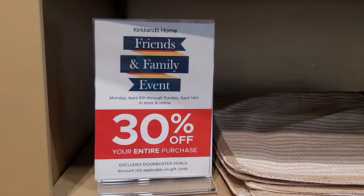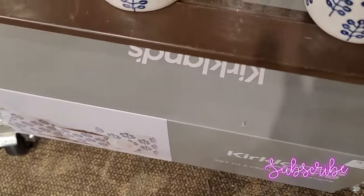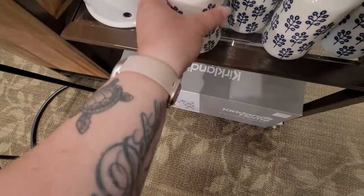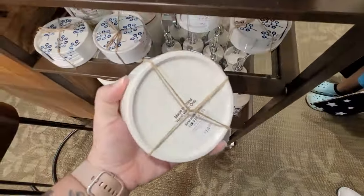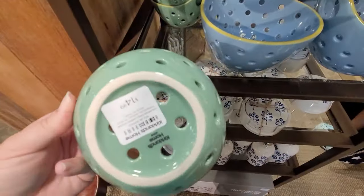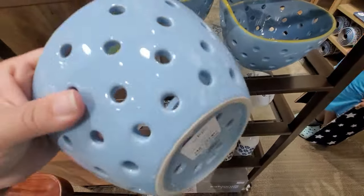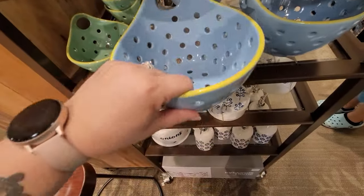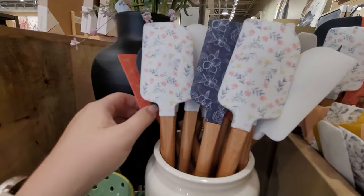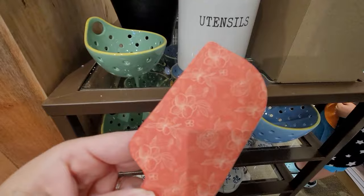If you're watching this before Sunday, April 14th, definitely go check out the event that they are having, the 30% off your total. That is such a great deal. The best time to shop at Kirklands for sure. Make sure you sign up for their membership or rewards program. I don't remember exactly how it works since I don't shop a whole lot at Kirklands. I do buy random pieces here and there during their sales, but I like to be able to get the emails that they offer, so that way I do know when sales are coming.